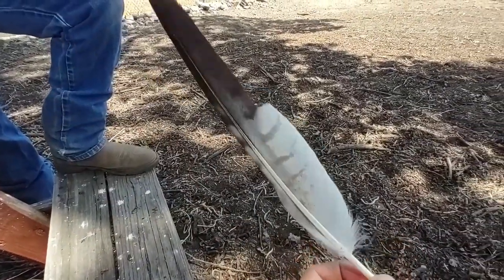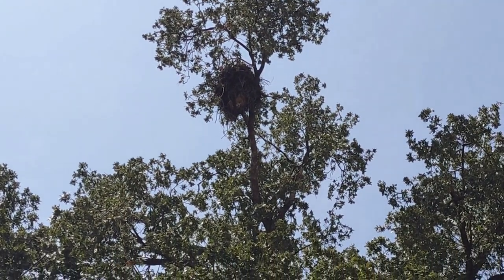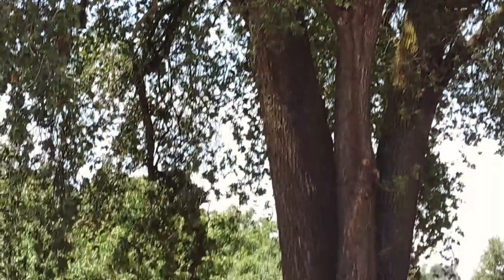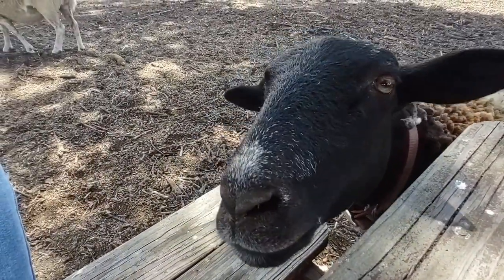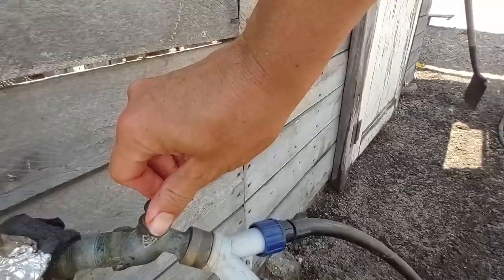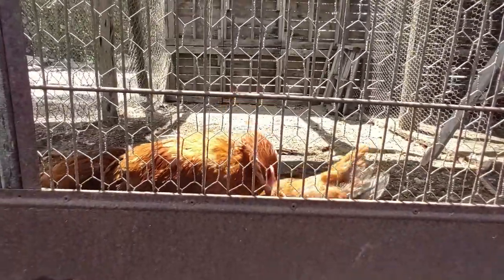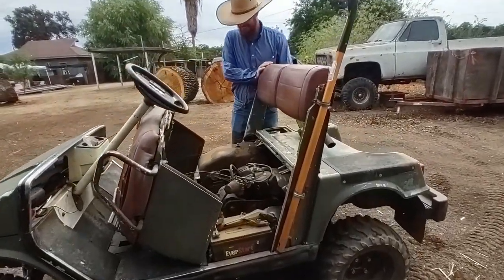Ronnie found this hawk feather. There is a massive hawk nest at the top of this tree. Now that we have all of the animals' waters filled up and cleaned, it's time to start the project of the day. She's a little dusty.